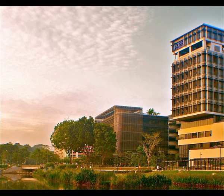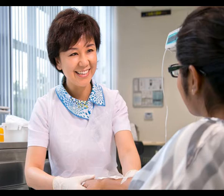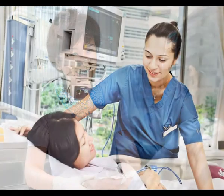KTPH Hospital is a 590-bed general hospital in the north of Singapore. It opened in 2010, and we now see about 400 patients a day in our A&E, around 1,500 patients in our outpatient clinic daily, and our average bed occupancy rate is 93%. So we are running at full tilt most of the time.